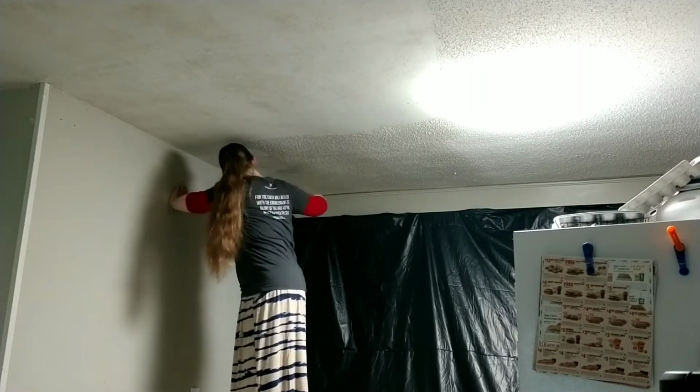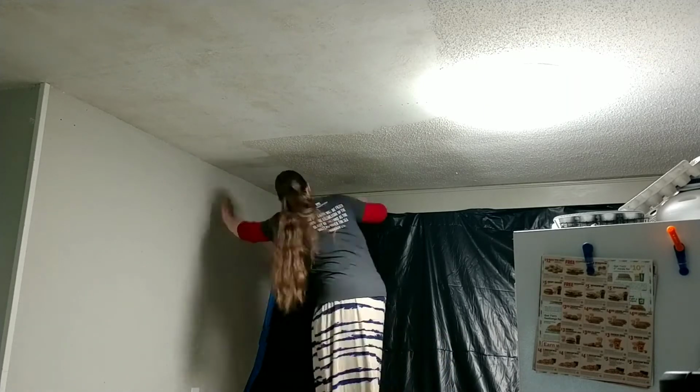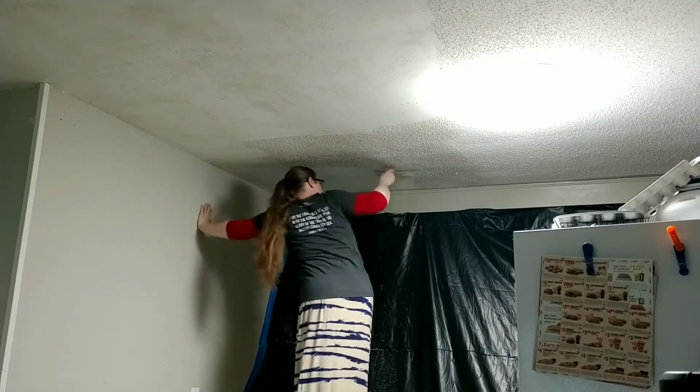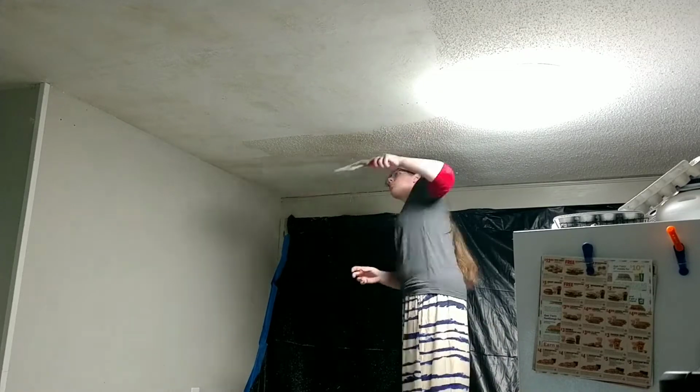Having the black plastic draped down to where it wouldn't get onto the counter was a really great idea, because as it hit that black plastic, it just kind of rolled down onto the tile floor, and it was really easy to just sweep up.